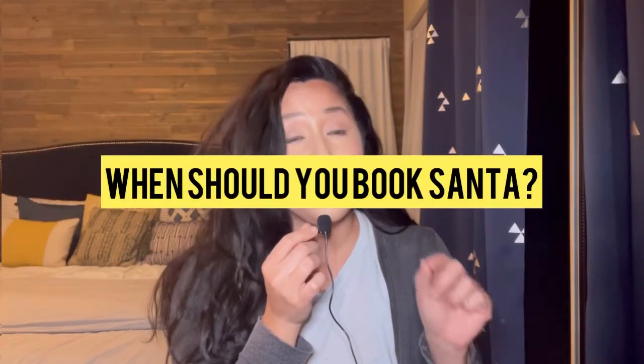How far in advance should you plan your Santa photos? Believe it or not, you're gonna have to plan at least 6 months in advance. So around June or July is when you're gonna wanna lock in your dates, because that's when all the good Santas are actually booking up their dates. All the really good professional Santas are gonna book up really fast, so you wanna make sure that you get them locked in your calendar in those summer months.